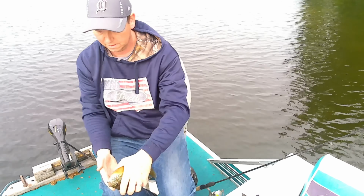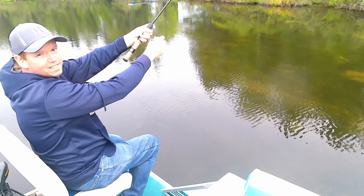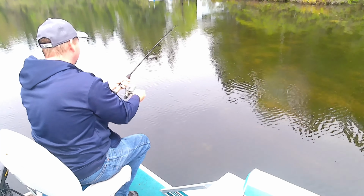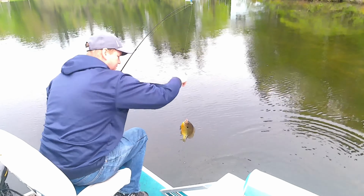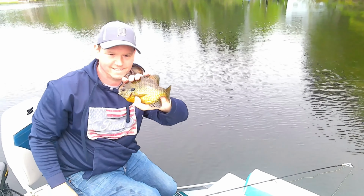This is a beautiful rock bass and will definitely make a fish sandwich. For once, I was actually able to get my hands on a fish. Unfortunately, this one wasn't bucket worthy, but maybe we'll catch him next time.